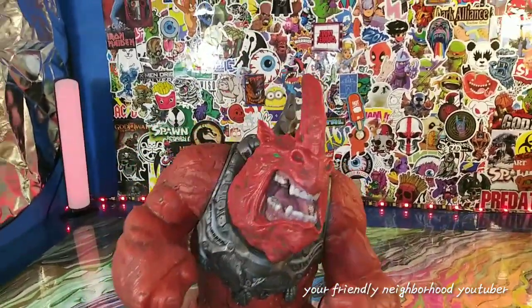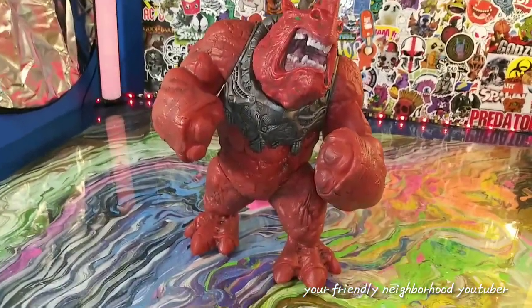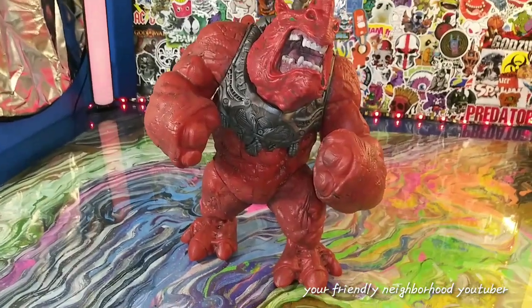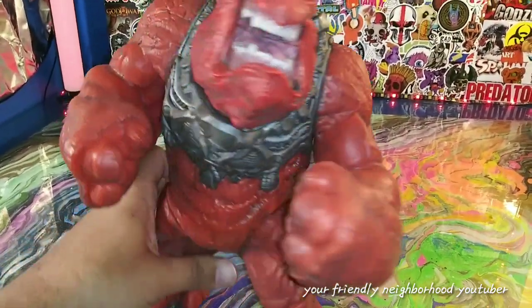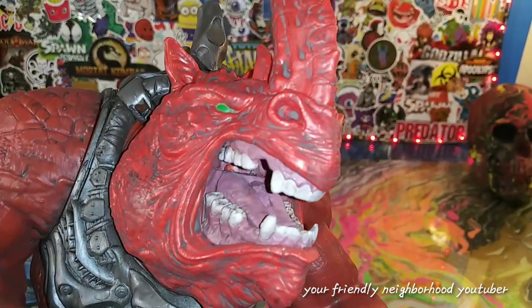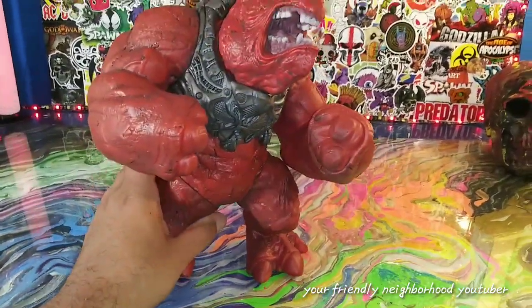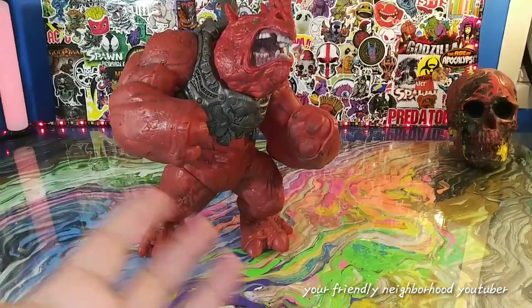If you guys are vintage Spawn action figure collectors like myself, then you would probably appreciate him, because if you have Hoof, the old school Hoof, then you would probably appreciate this guy. And the detail is actually not that bad. It's pretty good, man. That's saying a lot, especially for a McFarlane figure. Technically, it's not a McFarlane, but it is. You know what I mean?